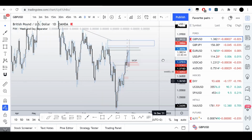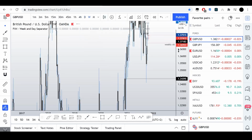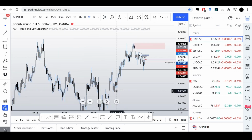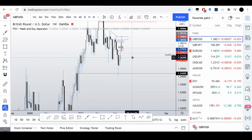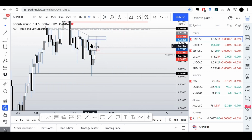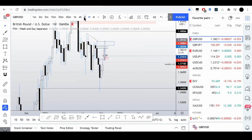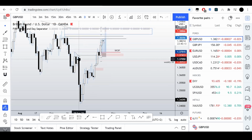So as you can see, price had came from this PD array down here. So this is basically a weekly order block that price had came from, right? So we were ultimately bullish for right now, mainly for this coming week. And I was expecting us to push up into a higher premium. Okay, so looking at the daily, you can see that we came down, we took out liquidity, and now we have been having a displacement higher, and we broke structure right here.